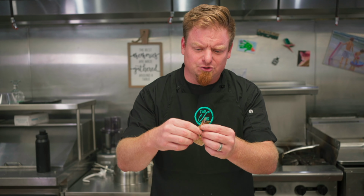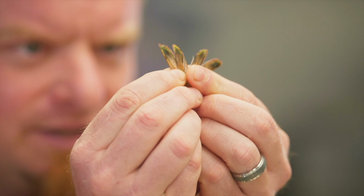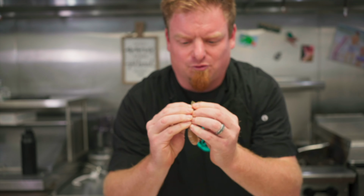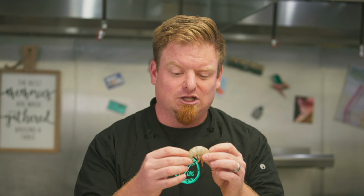So these shrimp, we call them rainbow tail shrimp. And if you check out the colors on this tail, really beautiful colors. Some yellows, some blues, some greens, really pretty shrimp. Now the season for these white shrimp is late summer to late fall, starting in about August all the way through the end of the year, but October is really when we're going to start seeing some really nice large shrimp like this.